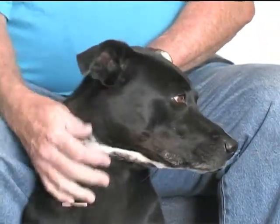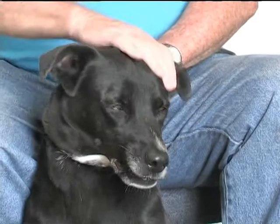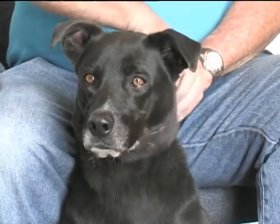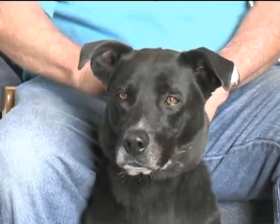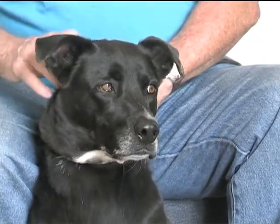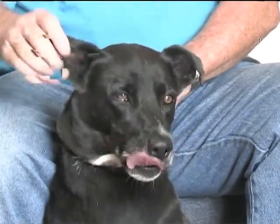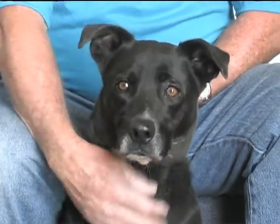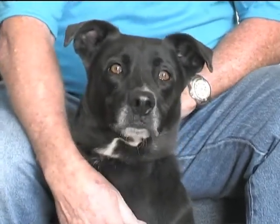Got kind of a strong prey instinct. If he's out on his walks, he sees anything move, he wants to go after it. So I would definitely think cats would be a no-no for him. I don't see him living with cats, and probably other small animals. If you're thinking of a farm environment, chickens or things like that, he may not be a real good choice for you. Other than that, though, he's really a really good dog.